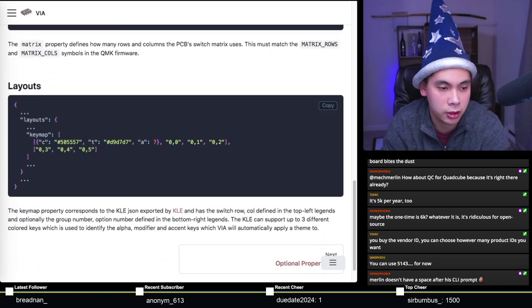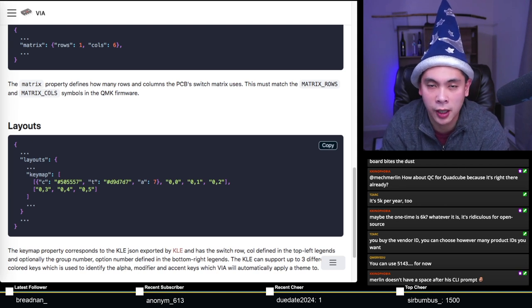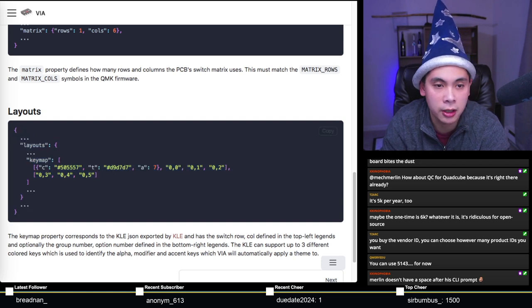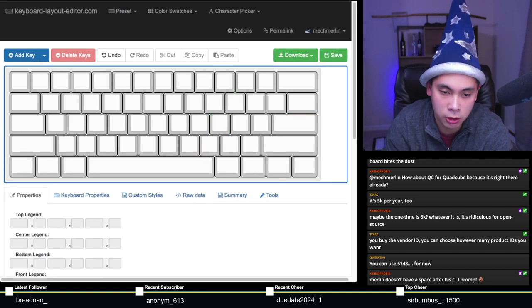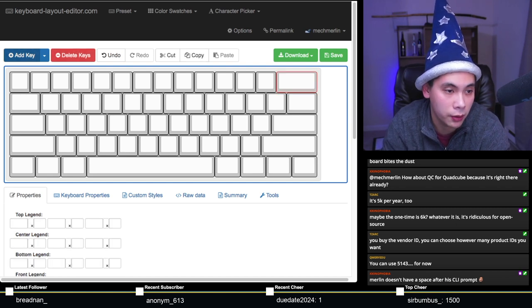And the layouts. In my opinion, every time you craft this file, I always like to start with the layouts right here, this thing right here. How do you make this? You make this by going to Keyboard Layout Editor. Right now we have a generic 60%, so we're just going to modify this so it looks like a 65.